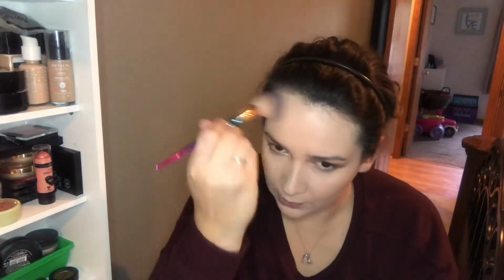I feel like this top shade could almost be used as a highlight though. Or on a deep skin tone, this whole thing could probably be a highlight almost. It'd be beautiful then.